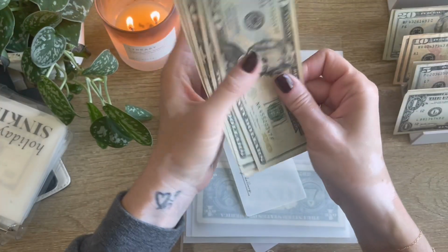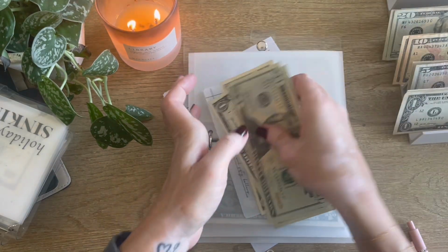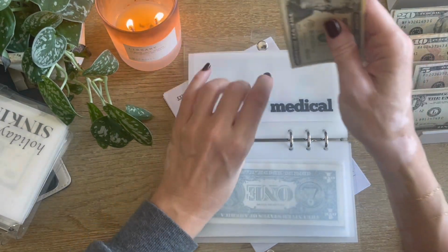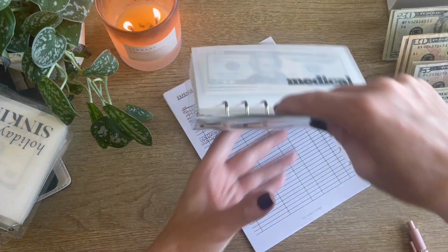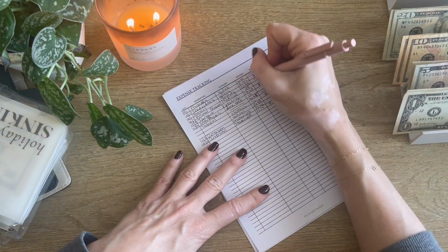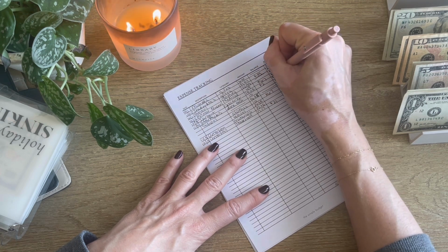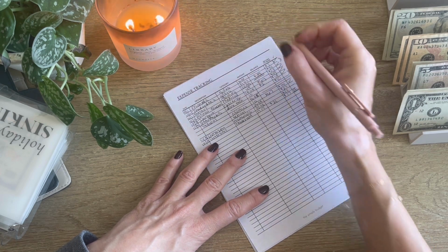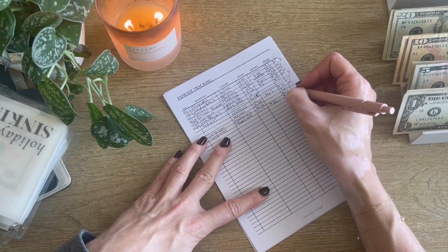Perfect. All right, so now in medical, we've got 20, 40, 65, 66, and 67, plus our 250 in our high yield savings account. So 67. Oh, that line was not as visible as I wanted it to be.